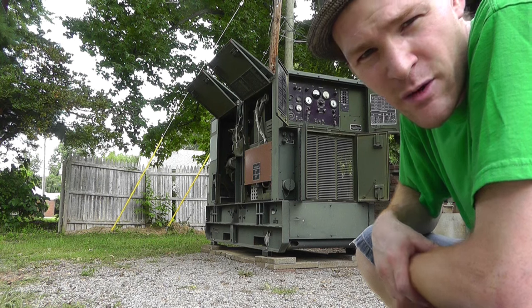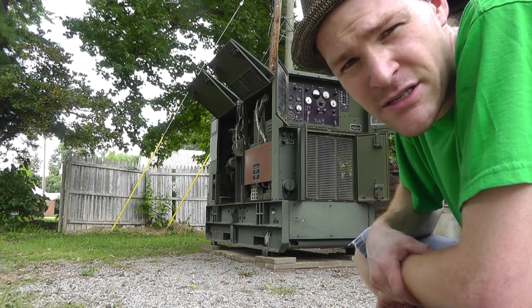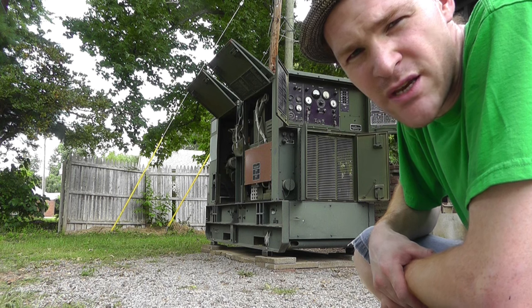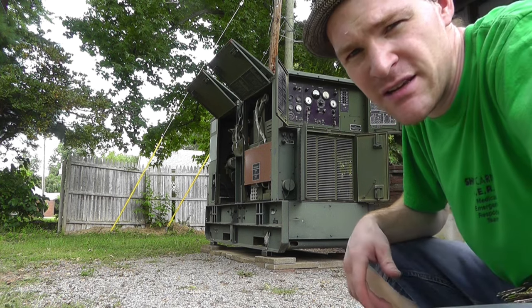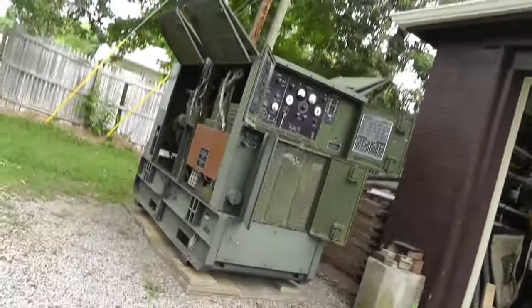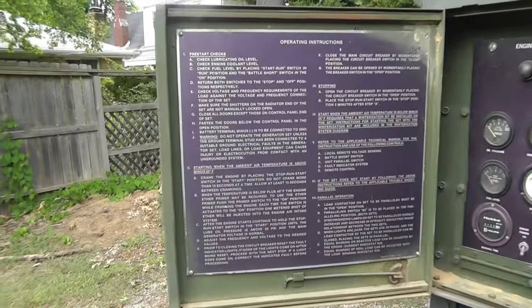Now you might also ask what we're going to do with this thing. We plan on actually trying to bring it to disaster relief areas and certain situations. We are going to hopefully do some good with it. Can't guarantee that. I can't guarantee it's even going to run. But we're going to try to start it up today. So anyway, let's see what we got. Let's take a quick look at the inside.